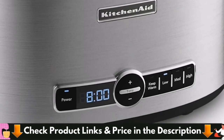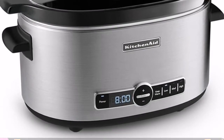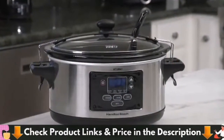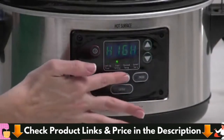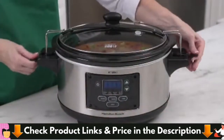If you don't need to use your slow cooker on a buffet, a similar model with a solid glass lid is available. Number 2 on our list is Hamilton Beach 6-quart Slow Cooker. This slow cooker checks all of your wish list boxes. It can be programmed or operated manually. A temperature probe is included to check the temperature of your food as it cooks. It's also the right size for most uses, at 6 quarts.